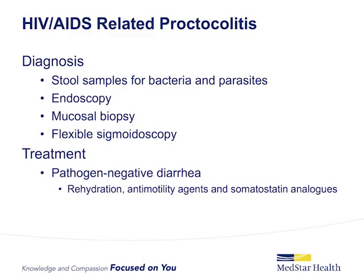The American Gastroenterological Association has created guidelines for the evaluation of chronic diarrhea in HIV-positive patients. Their recommendations include stool samples for bacteria and parasites. If no infectious cause can be identified via stool samples, it is recommended that an endoscopy with mucosal biopsy be performed. Flexible sigmoidoscopy with biopsies for microscopic examination for bacterial and mycobacterial culture should be done.